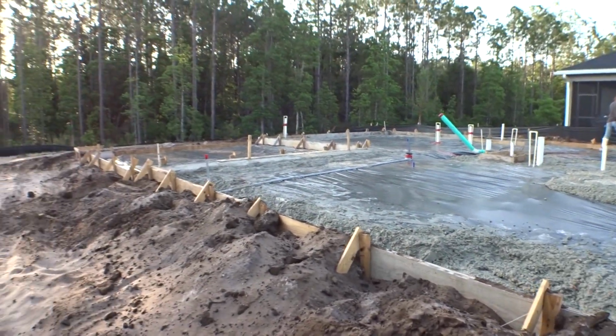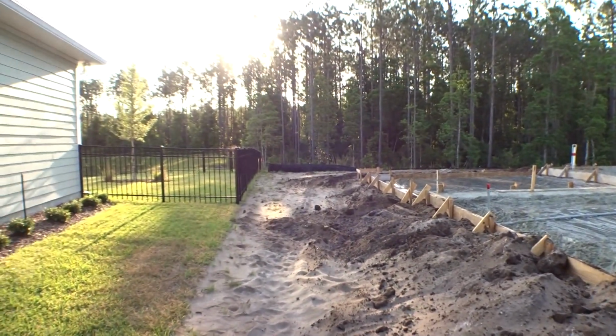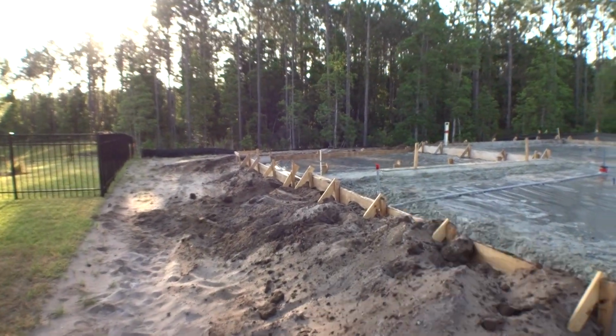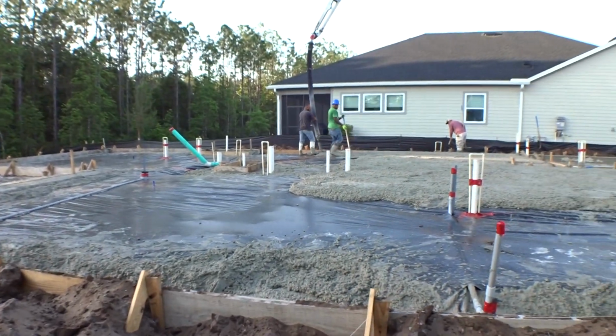But there's your sun coming up. Very nice, look at that. Little dappled light coming through there. Be nice sitting on the back patio having a little coffee in the morning.